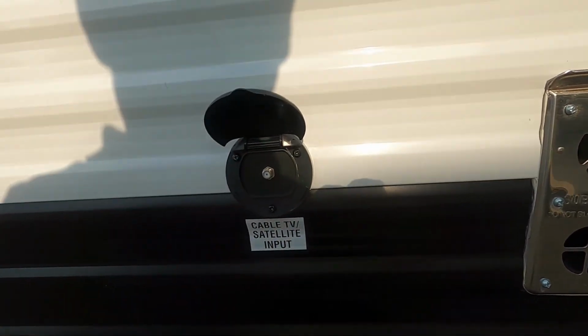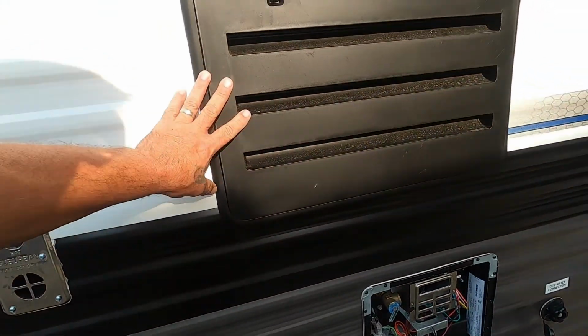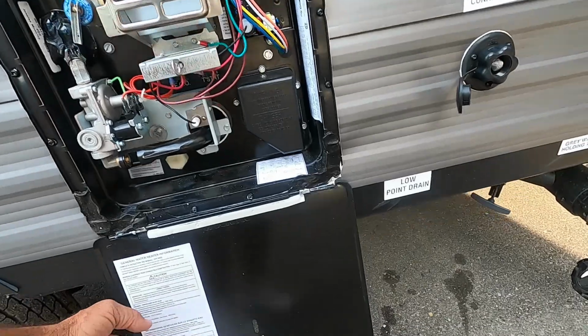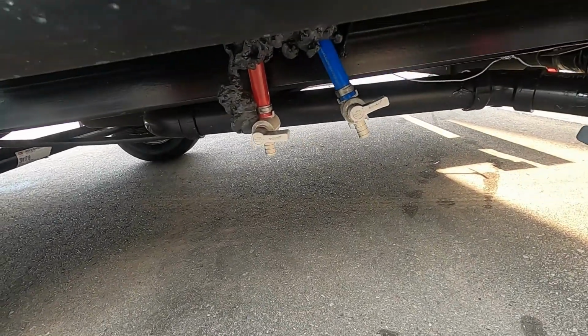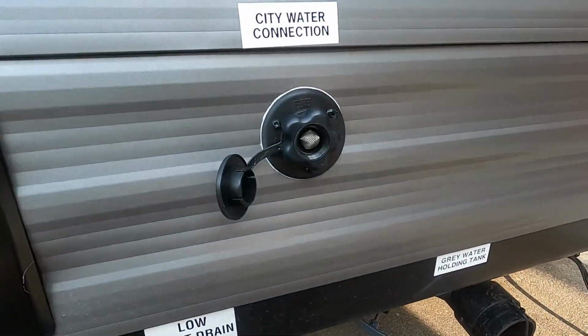Here's where you plug in your cable or satellite. Again, your power. Access to the back of your fridge. Getting your hot water heater. Below that, the other low point drains for leaving the campsite. There's where we dump our black and gray tanks. Again, our city water connection.